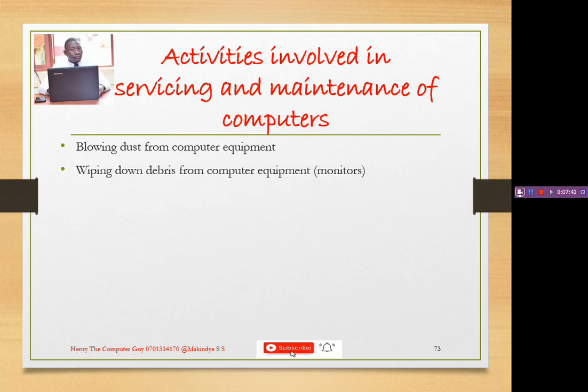Another one is wiping down debris from computer equipment. Get your monitor, get a clean cloth, and rub the dust out of it. Another one, scanning the computer for viruses and fixing them. At least every two days, scan for viruses and delete them. It increases the speed of your computer also. It makes the computer faster, that's what I mean.